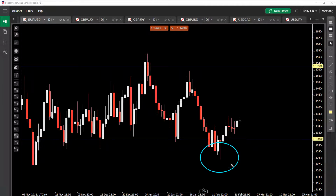At the moment, however, my view has changed and I'm actually looking for an opportunity to go long. So what am I looking for? I'm looking for a break above this level here, which I believe is last week's high. And the move in particular that I'm looking for is a break above it and then a slight pullback to retouch that level before price heads up again. So this is the scenario that I'm looking for before I would make a trade. Could be today or tomorrow. I don't know when it's going to happen, so it's going to be on my watch list.